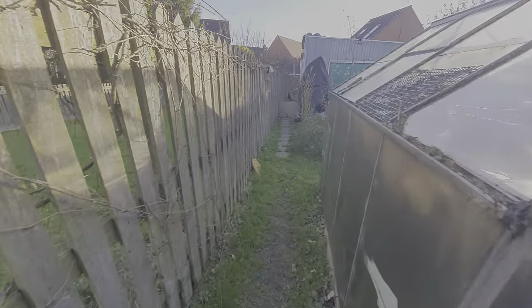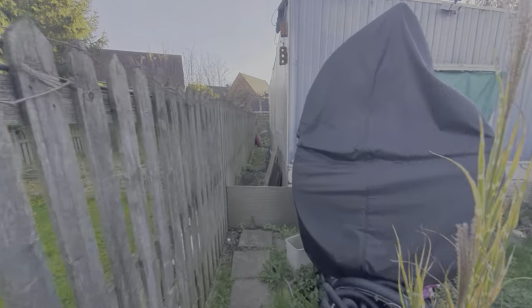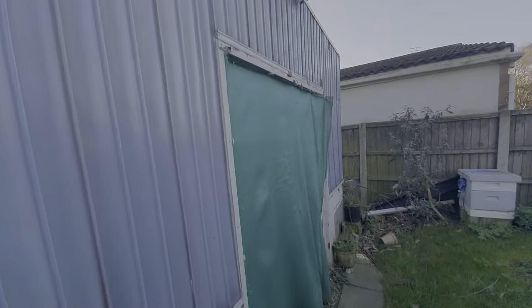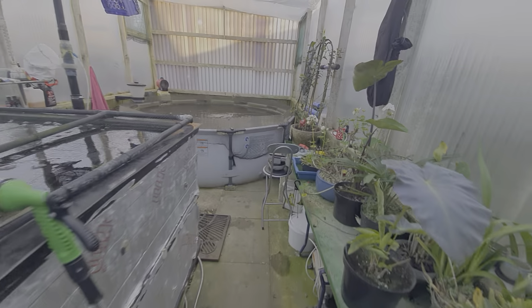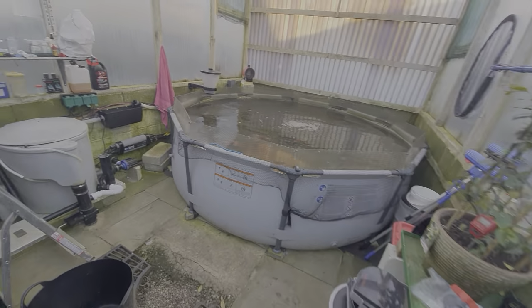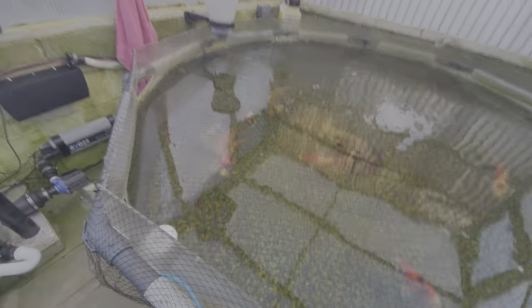I'm going to go back in that warmth. So when I go from this temperature here, this is when going into this greenhouse feels, yeah, when I walk in here, it feels tropical. It's not, obviously, but going out there, 5 to 6 degrees, to 11 degrees in here just feels, oh, so much better.